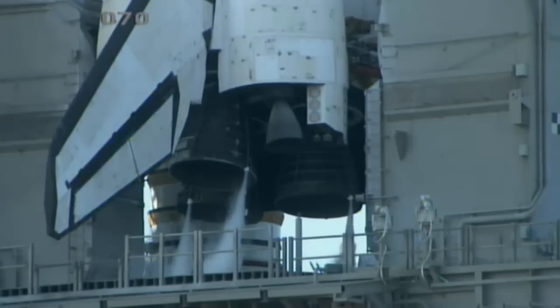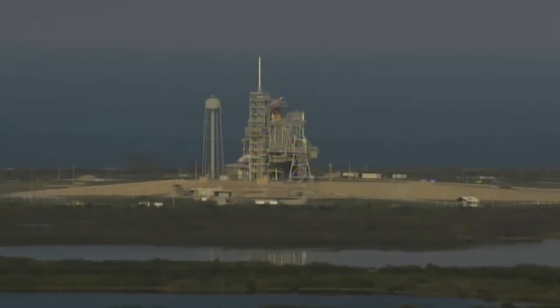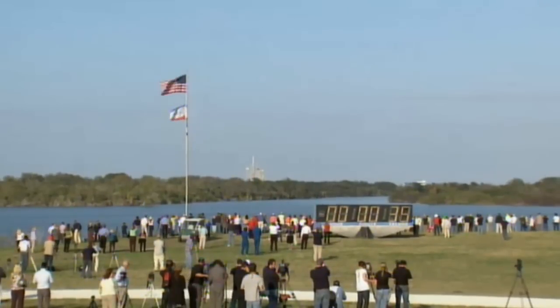The booster joint heaters are being deactivated at this time. T-minus 48 seconds, and we're transferring to orbiter internal power. Discovery is now running on three onboard fuel cells. Just leave them open, please. Auto sequence start at T-minus 31 seconds.